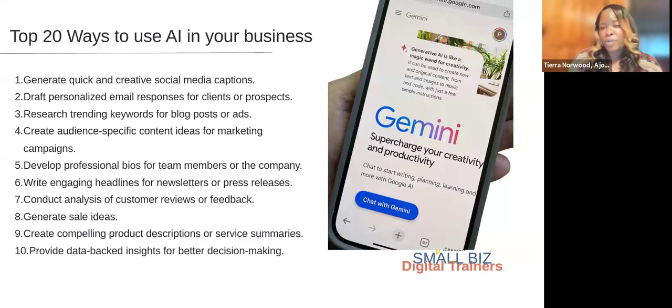If you are familiar with Google Trends, you know that that is a free tool where you can go and research keywords and trending topics on Google. But you can also use Google Gemini to research trending keywords for your blog posts or for your ads.